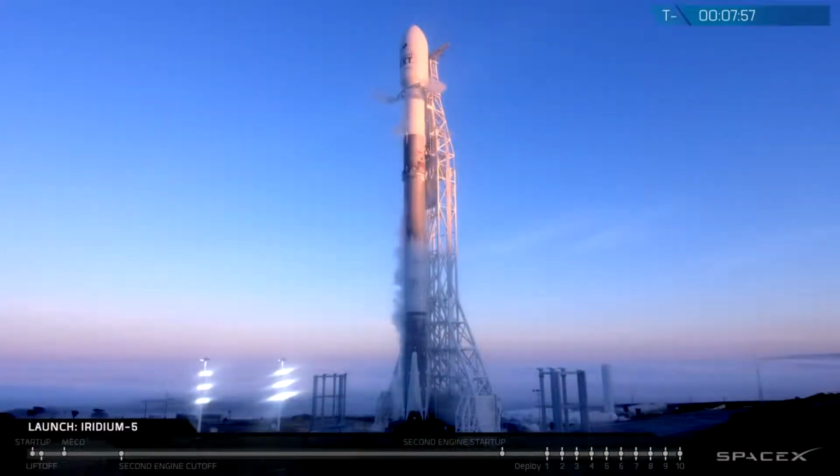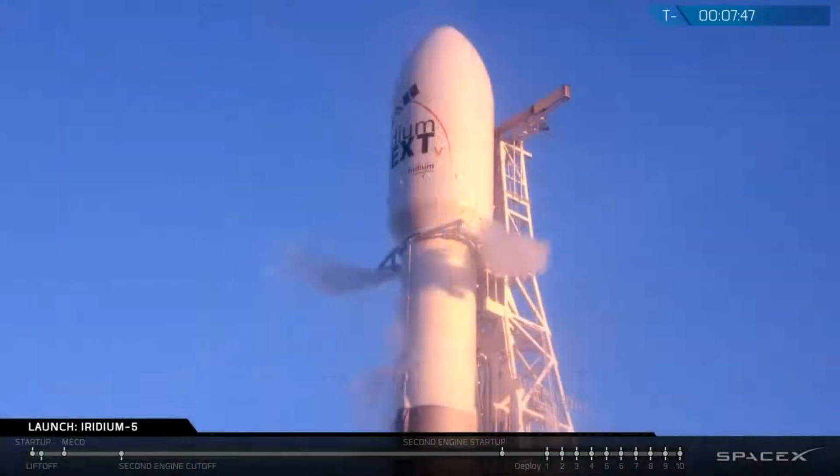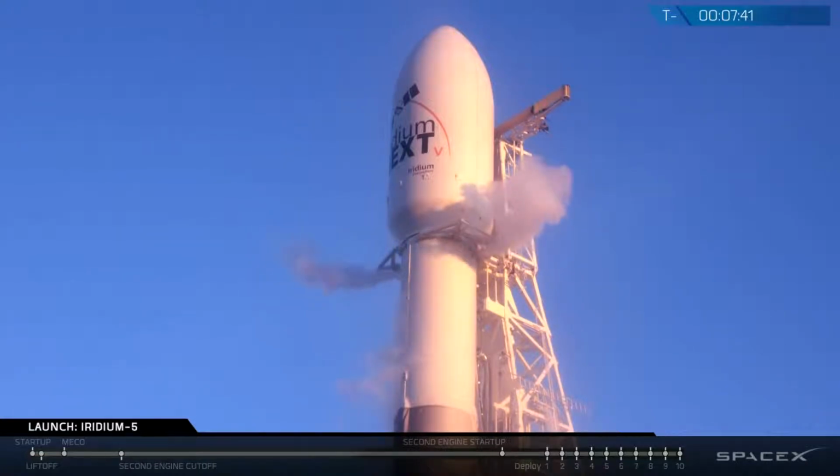When completed, the Iridium network will be using a total of 66 active satellites, as well as 9 in-orbit spares. Each of those satellites weighs about 600 kilograms, and when the solar arrays are fully deployed, they have a wingspan of just over 9 meters.